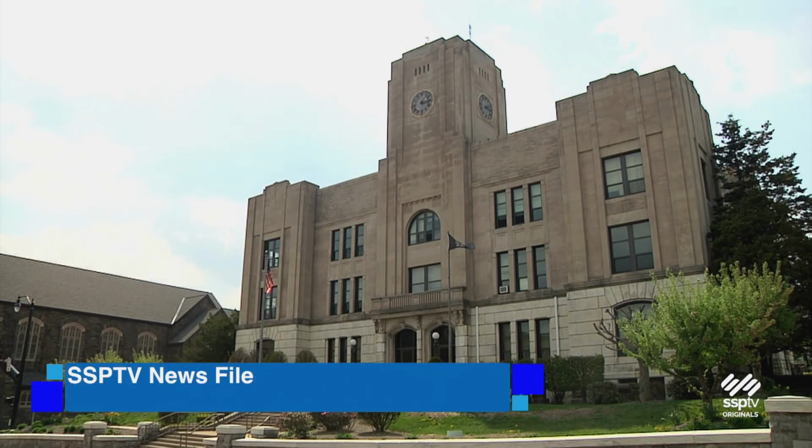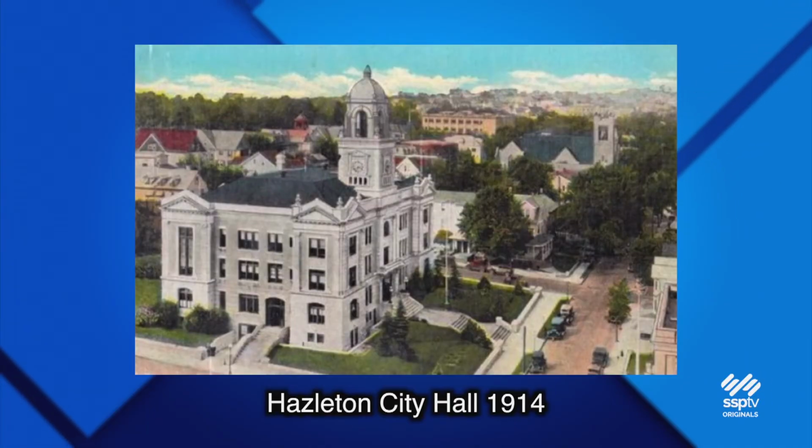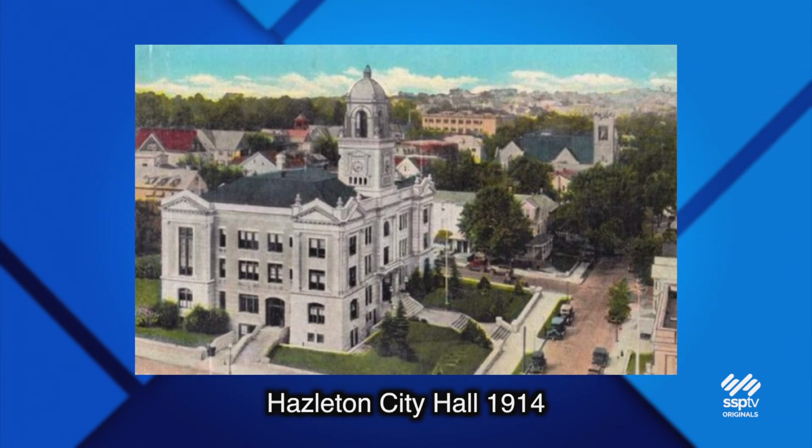But then when the Depression hit, FDR started the WPA, so all these public works projects in every city and town were to keep people employed. So the City Hall that we see today is actually a WPA project that turned it into this Art Deco building. So it did strip Hazleton City Hall of much of its ornamentation, but it kept people employed.